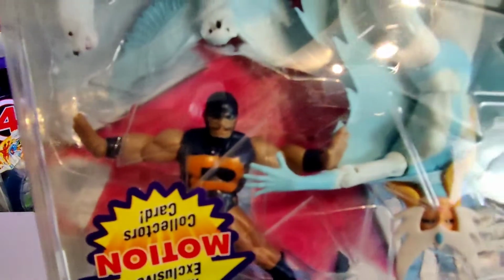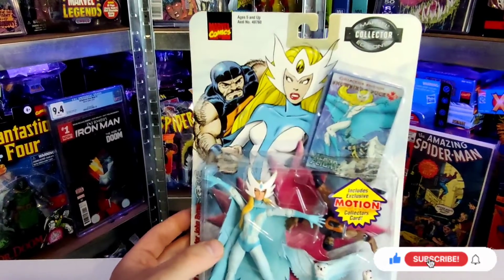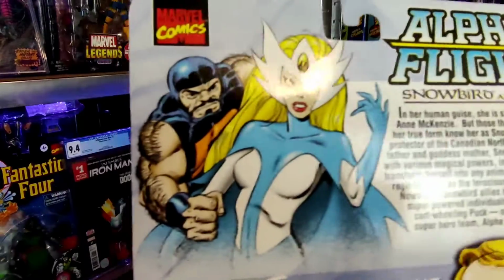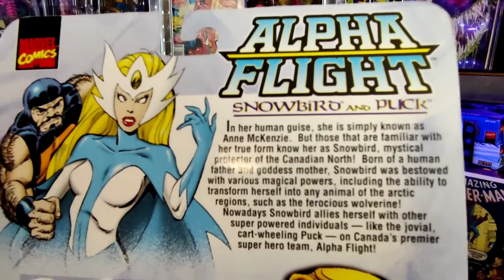I'll turn this around so you can look at Puck. Puck is like a dwarf. He's very acrobatic and is very strong considering his small size. And he's kind of like a cannonball, if you like. Well, that's like the kind of attacks I remember him doing in the animated cartoon. The artwork on the back is absolutely phenomenal as well.